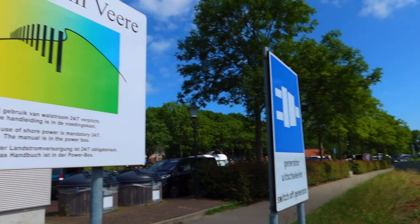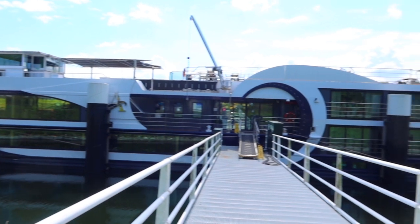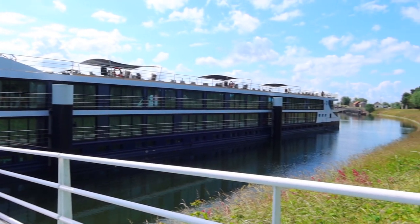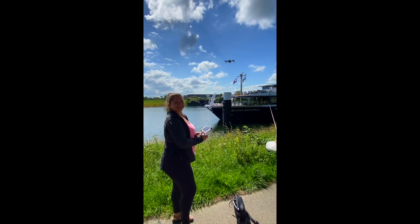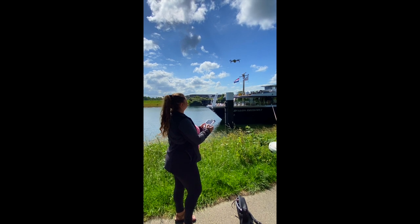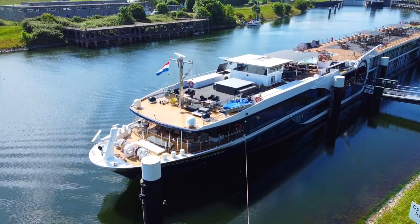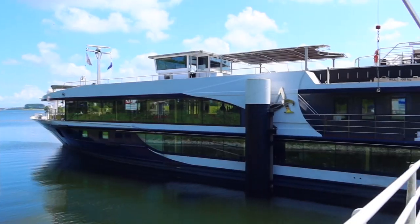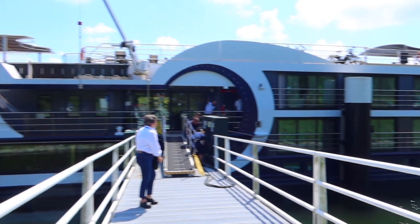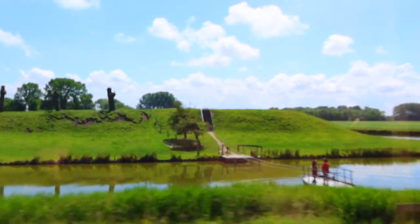Once we arrived and docked in Veere, I actually got permission from the captain to film a couple drone shots of the ship. Shortly after, it was time to head out for my shore excursion to the Delta Works.